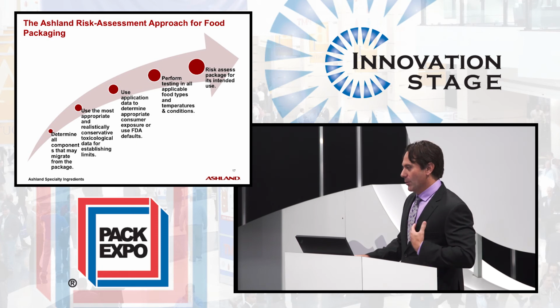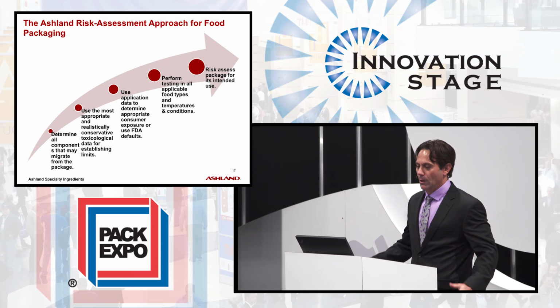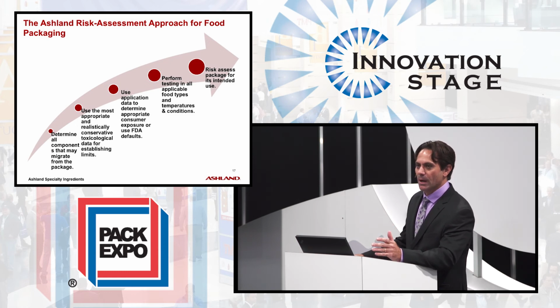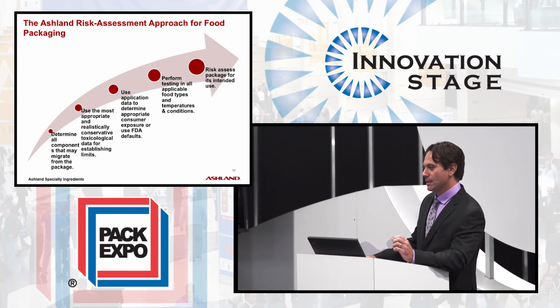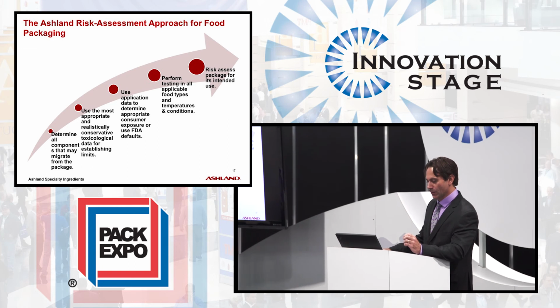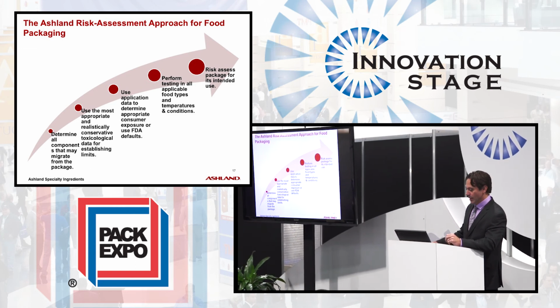So to recap our approach to food safety, we want to determine all the components that may migrate from the package. And using the appropriate and realistic toxicological data, establish a safe dietary level using those. Then we want to apply actual exposure data to that to determine the level of risk. We're going to perform all this in the proper food simulants according to the proper conditions based on the food packaging conditions.